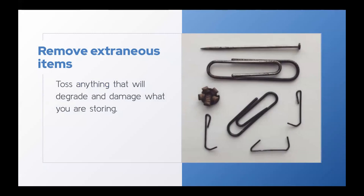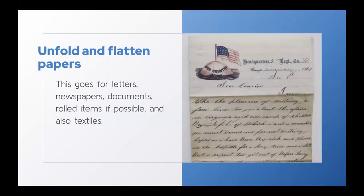So I've got a couple of storage tips here quickly, concerning papers. You often find this with photographs too, but photographs and papers and 2D objects often come with paper clips and pins and staples and all kinds of weird attachments. You want to remove all those things, rubber bands too, anything that's going to degrade and cause damage to your papers or your photos over the long term. You want to take them off before they're stored. And you want to unfold and flatten any papers that you have too. Paper so often tears first at the creases.